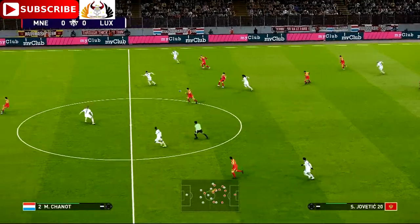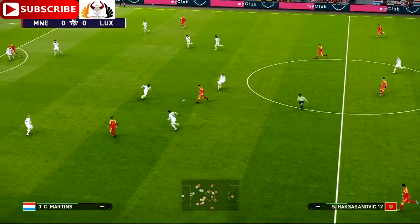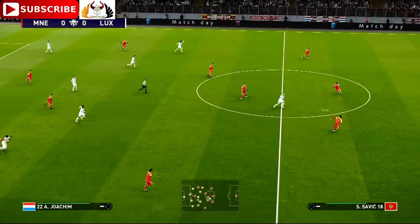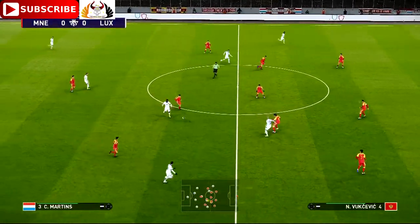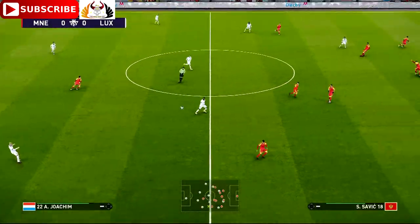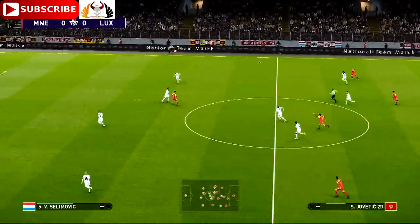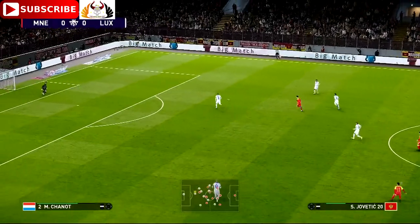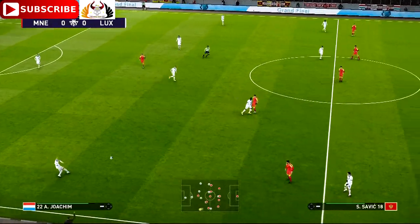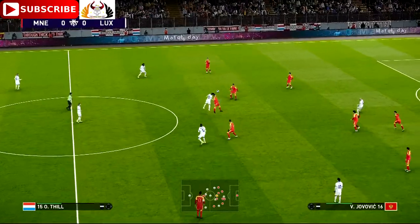Gets his foot in there. Gets it back. Concentration levels are very good, and so is the commitment. This game could yet yield a winner. Questions were asked, but he's given the answers. Jovetic pushes to get on the end of it. Defending of the desperate variety.